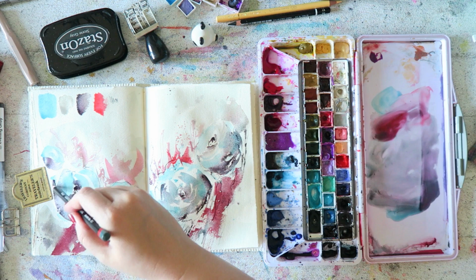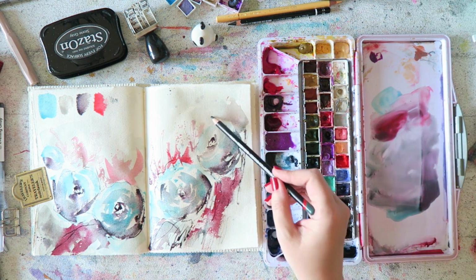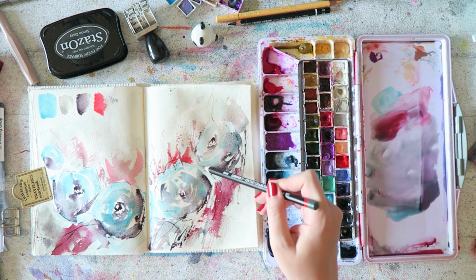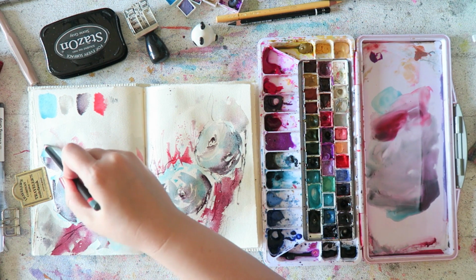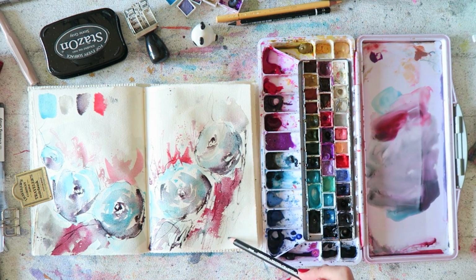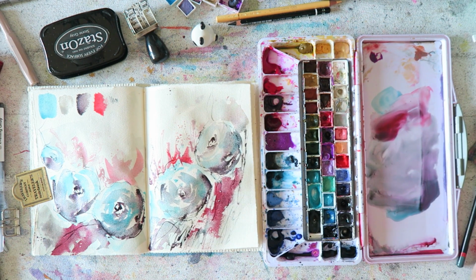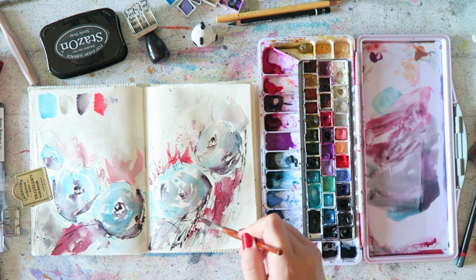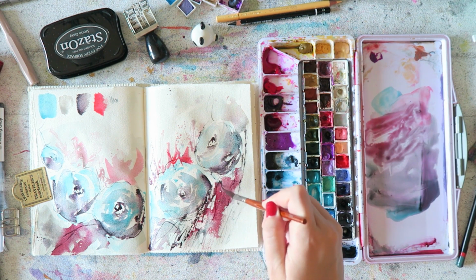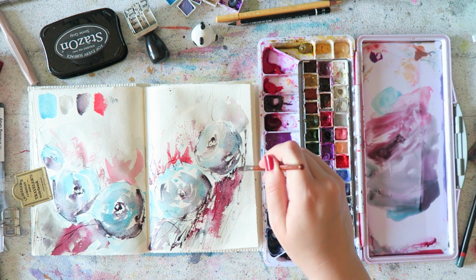So that was another thing that was slightly different than usual. I use pencils on almost every single painting nowadays. So I have done similar things many, many times, but it was usually some pencil and then some watercolors. But in this case, once I was done with my first layer, I just added the pencils, and I really enjoyed it.